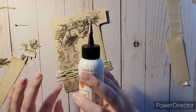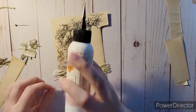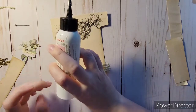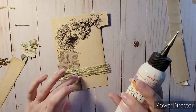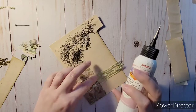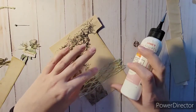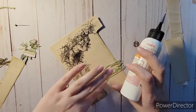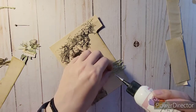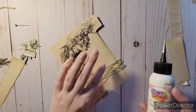Oh, come on, that piece does not want to stay down. Up here.